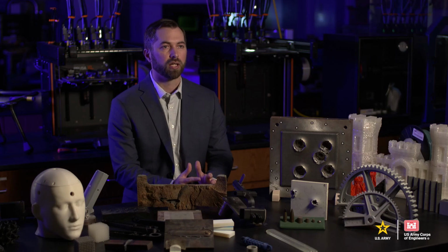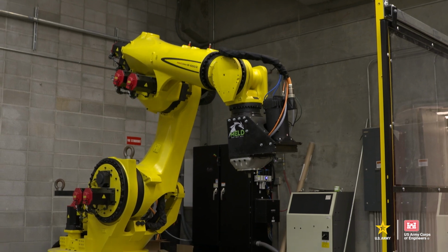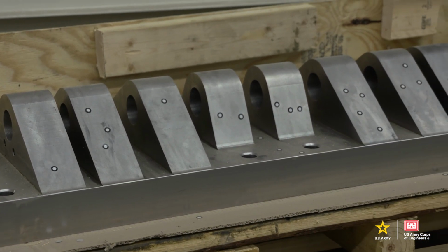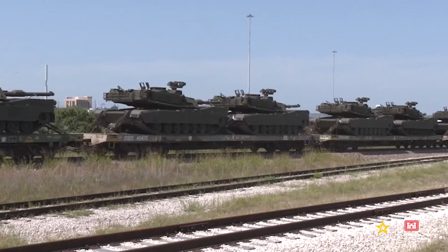So the other side of that is also looking at scalability of technologies, as well as pushing these technologies as far forward as possible. And a lot of that for ERDC application spaces is centered around bridging systems, say like railway steel, to support a lot of our force projection mission area.